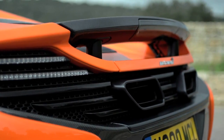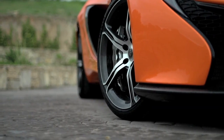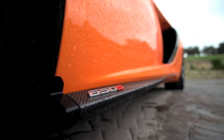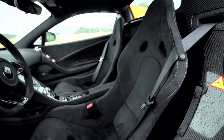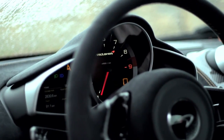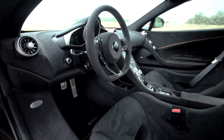I still think of the 12C as the new McLaren, but of course it's nearly 3 years old now. In car terms, that means time for a facelift, and in this case, a new name, 650S. The 12C had a tough time at launch, teething problems and something called a 458 to compete with. Mostly it lost out, but I think too many people forgot that this was McLaren's first attempt at a volume road car, and I for one loved it.